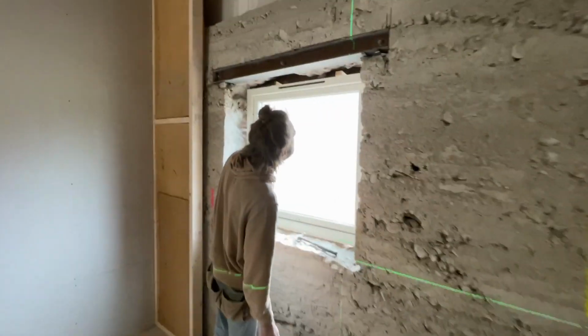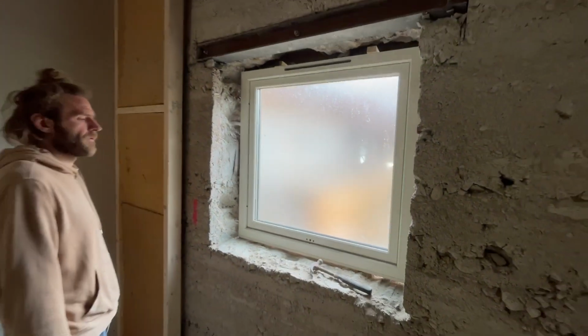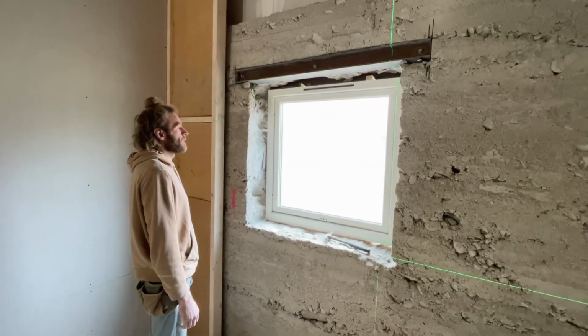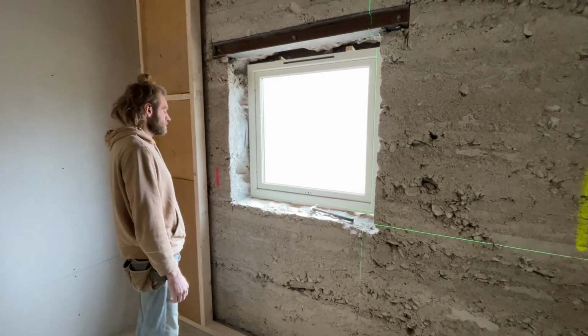Okay, sorry, didn't film us putting this window in because there's only two of us. And I know it's kind of frosted glass, but we're going to change that because this was a second-hand window. Yeah, so now we're just trying to level it all out perfectly. Looks good though, man.